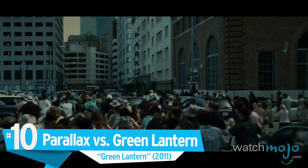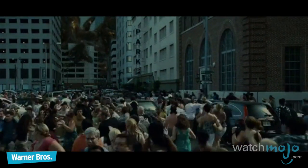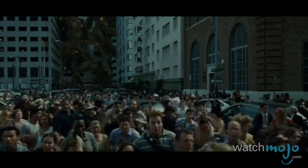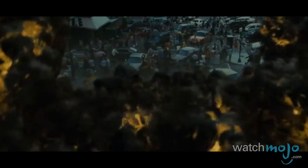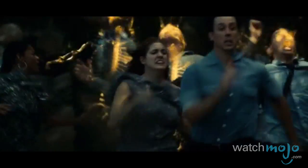Number 10. Parallax vs. Green Lantern, Green Lantern. With a $200 million budget and the DC name behind you, you'd think we would get some decent special effects. Well, think again. Parallax, the main villain of this superhero flick, looks terribly goofy and fake.